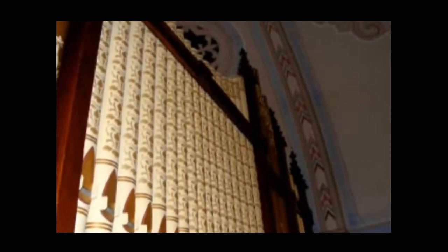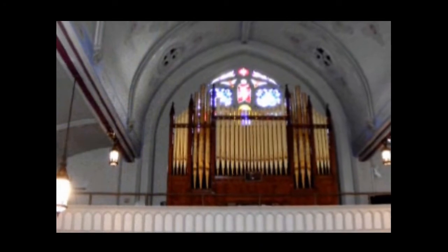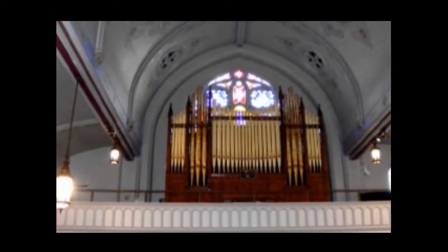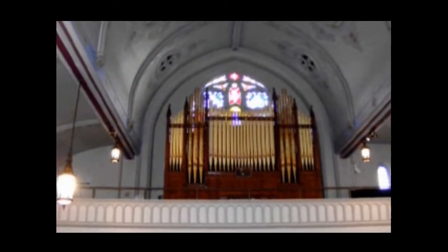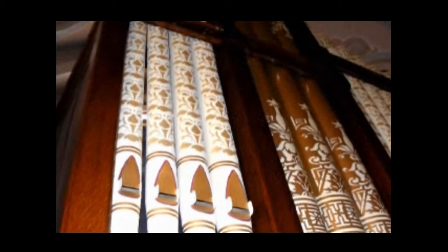Now, how many pipes do, and we don't see all the pipes, do we? No, in this instrument, you see just a small fraction of the pipes. Most of them are behind the facade, which in this case does speak. So the painted pipes you see play, but behind them are 1,000 more pipes that you don't see that make the bulk of the sound that the organ can make.